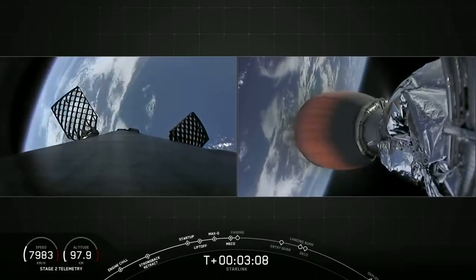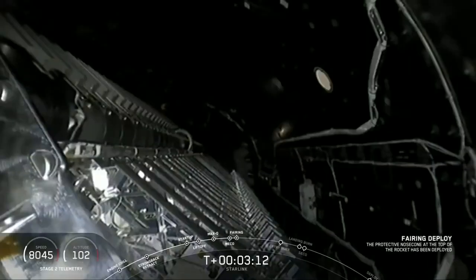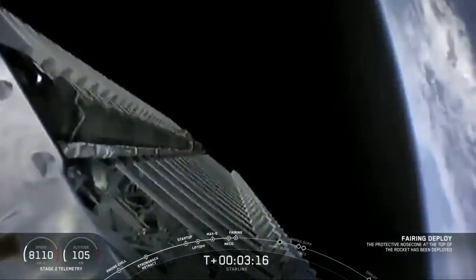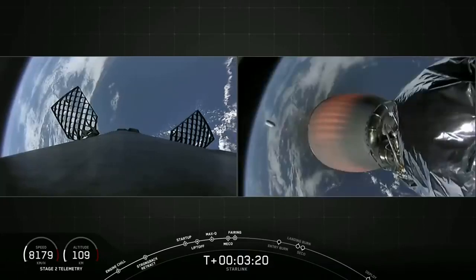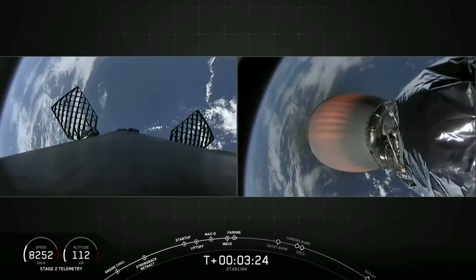Should also be able to see this on your screen. Fairing separation confirmed. And there is fairing deploy. Now both fairing halves are making their way back to Earth. Let's hope that we can catch both of them today. Stage 2 is on a nominal trajectory.